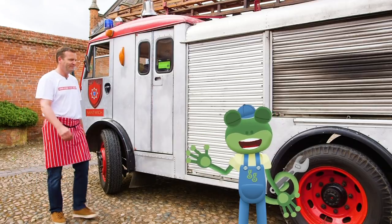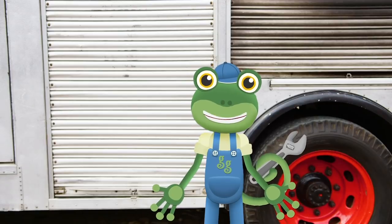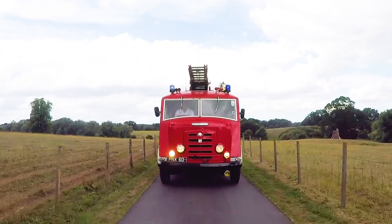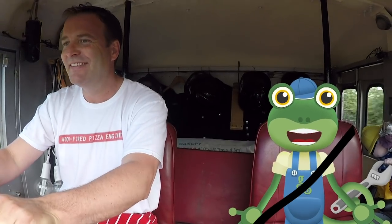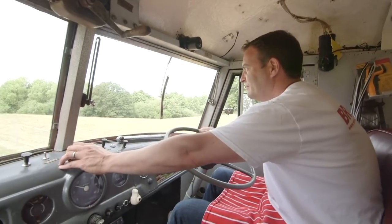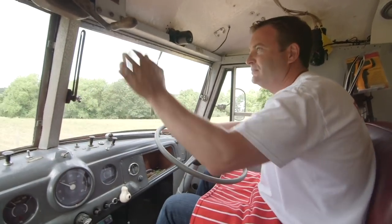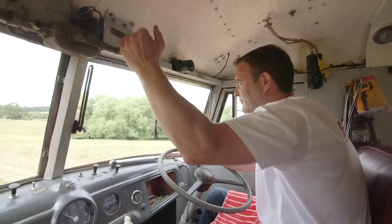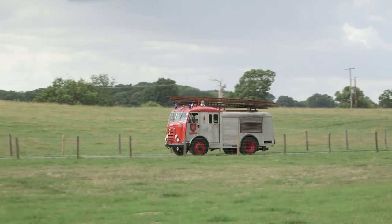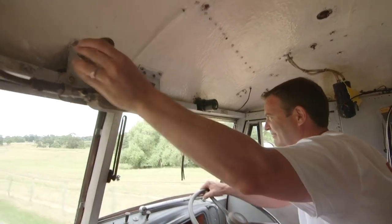Hello, Gecko. Hello, Ben. We need to get some cheese for our pizzas. Do you fancy a ride in the fire engine? Yes, please. This fire truck is over 60 years old. Brave firefighters would drive in this special vehicle to go and put out fires. Things worked a little differently 60 years ago in fire trucks. Look! Instead of pressing a button for the siren to make a noise, Ben has to wind this lever like this.